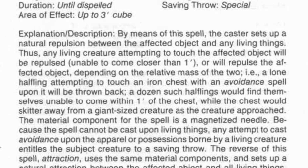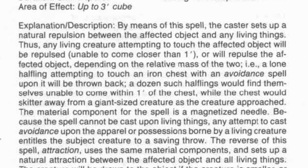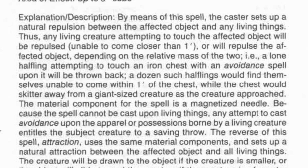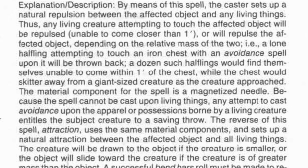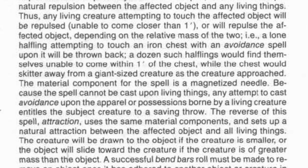Because the spell cannot be cast upon living things, any attempt to cast avoidance upon the apparel or possessions borne by a living creature entitles the subject creature to a saving throw. The reverse of this spell, Attraction, uses the same material components and sets up a natural attraction between the affected object and all living things.